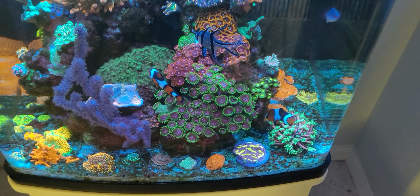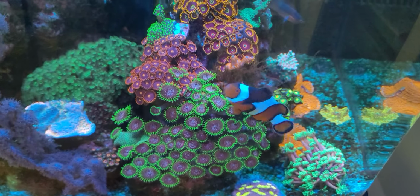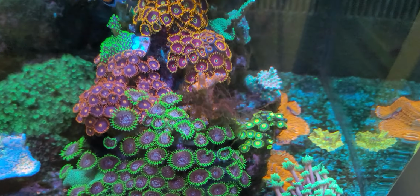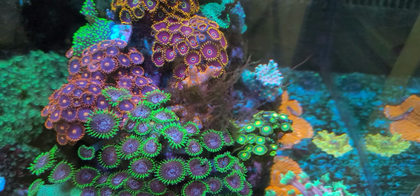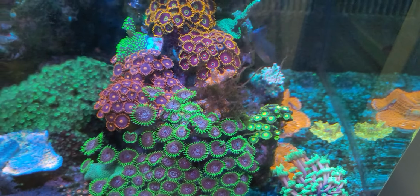But you can see my purple monster colony is crazy, how much that thing's taken off over my clementine colony. You can see my hornets. Everything is just growing like weeds. And you can see the bryopsis. I've got to rip that out. Stringy stuff there. Showing the ugly with the good, but it's still doing pretty good. It's not as abundant in the tank now.